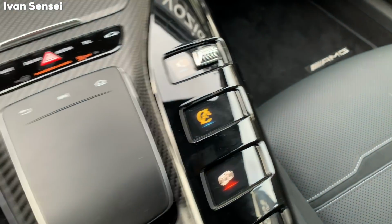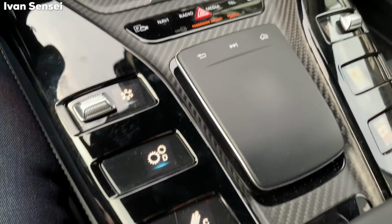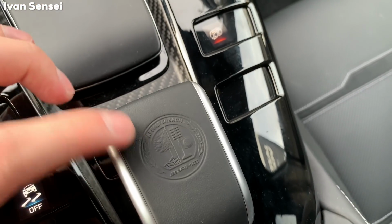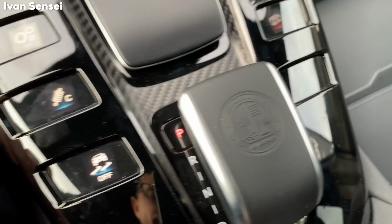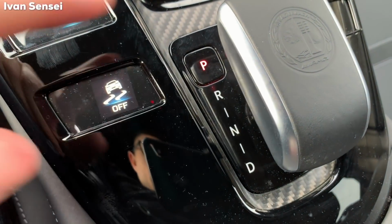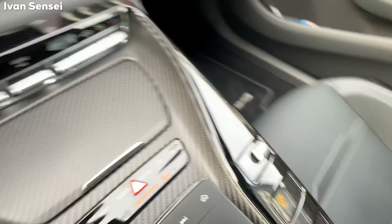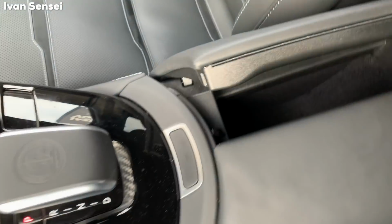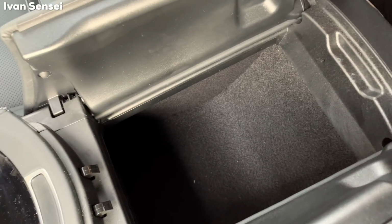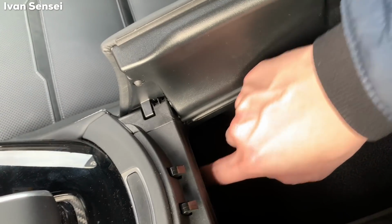Exhaust. You have a trackpad here, touchpad. And the gear selector has a Affalterbach logo, AMG. And yeah, Parking, reverse, neutral and drive. And here you have a storage, quite deep, and some USB ports.